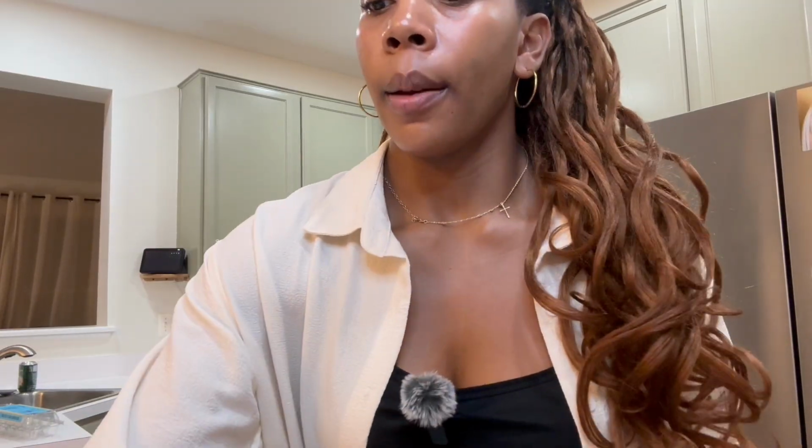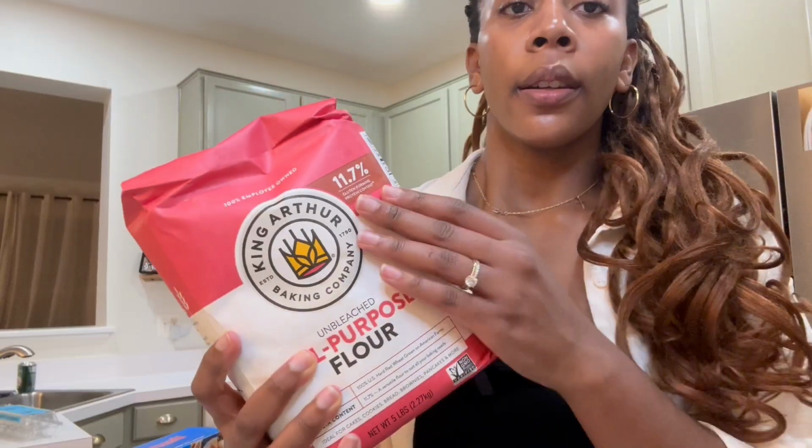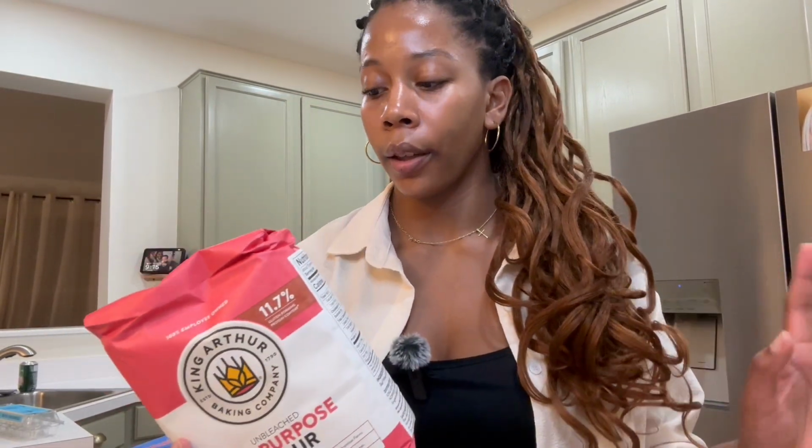Okay, we're getting down to the last few items. This is a baking item. We got some all-purpose flour. This is going to come in handy not only for Christmas, but even afterwards, just in regular everyday cooking. We're going to be using this specifically in the cornbread recipe, as well as to fry the chicken.